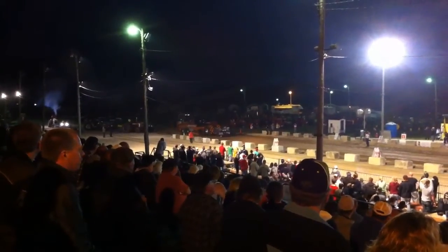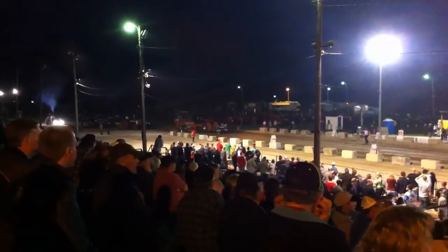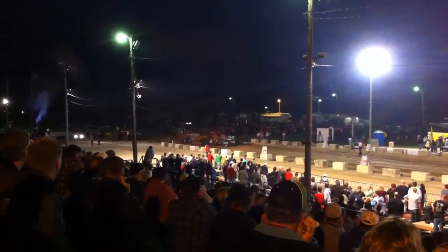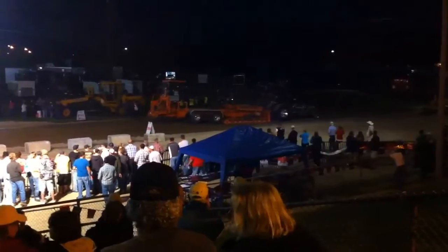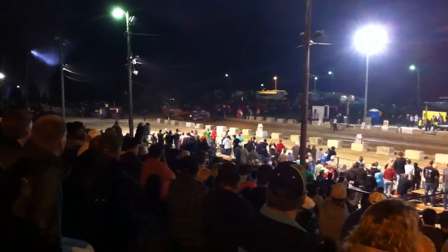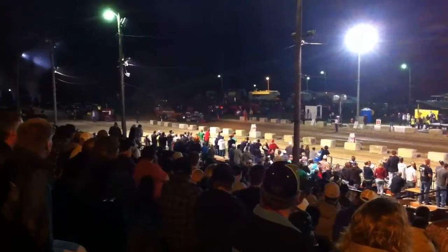Try and make a full pull. I see the flag, but he backed up. He's gonna have to run off the end of the track. The go green. I'll ask you people that are down by the blocks, if you'll just back up a little bit, anybody that's right on the blocks, back up. Please and thank you. Thunder from Castleman, Ontario. Another four.